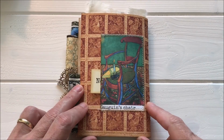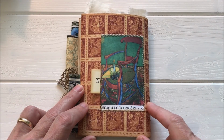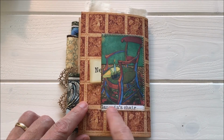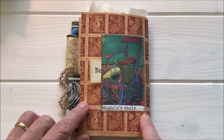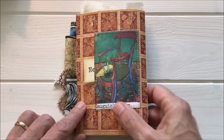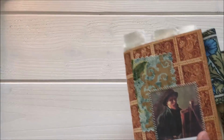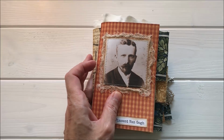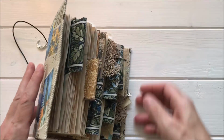Gauguin was a contemporary, somewhat of a friend, somewhat of a competitor of Van Gogh's. So there are pictures of his chair and various things that were more in Gauguin's style, and things that Vincent had tried out at times, and I really like that one. So these three, see if I can zoom this out again. These three are the Starry Night.